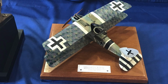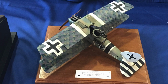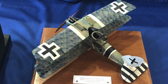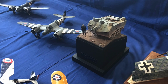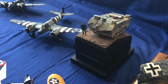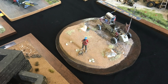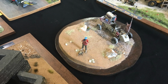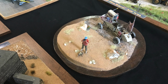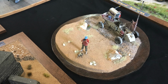Once again, I found myself being drawn to the First World War aircraft. I thought this looked really nice. No obvious weathering, but it didn't really need it. Right next to it was a First World War French tank. Looked really nice on its display stand there. And then I have no idea what this is, but it looked really cool. And I think I'd really like to have a go at driving that in real life, although I suspect it would perhaps be a little bit noisy.